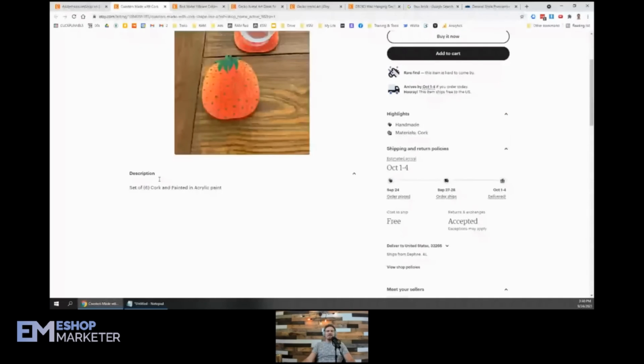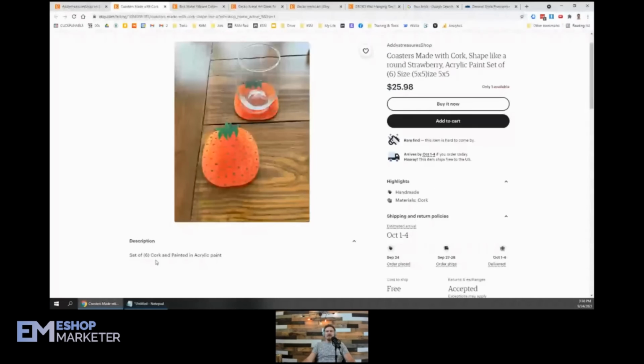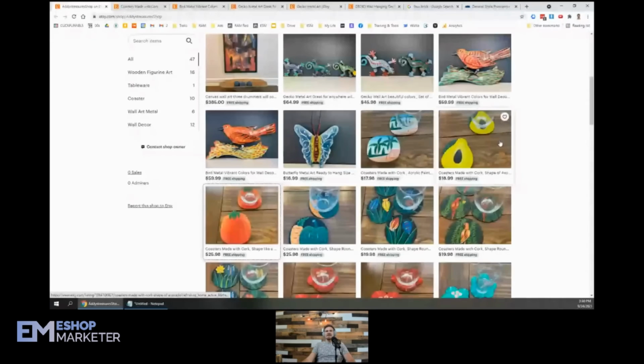And I would add more details in your description as well. Just sell the product a little bit. Think of it as an elevator pitch. How would you tell somebody about this in an elevator? I've got some cute strawberry cork coasters. You're going to get a set of 6 of them. Overall, it's good, but there's no reason not to add a little bit more flair to it. Same here.